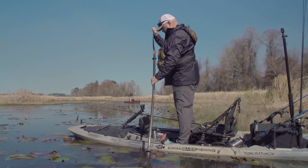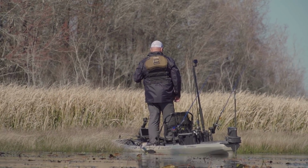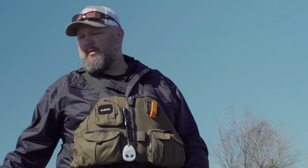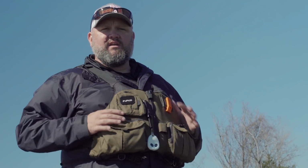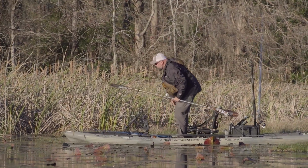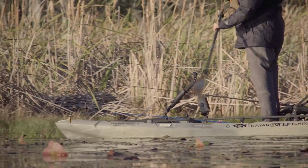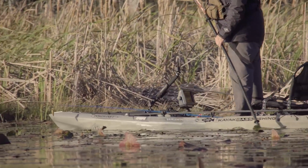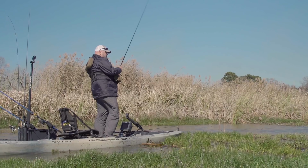I can stand and fish in this boat all day long. It performs a lot like a stand-up paddleboard. When the wind's really bad and I don't have my power pole, I just lay everything down, and that way there's nothing in the back to weather vane the kayak. And it's such a low profile, it cuts through the wind great. If worrying about standing up in a kayak is holding you back, don't, because even as big as I am, and a lot of the modern fishing kayaks, I can stand on one side, so they're plenty stable.